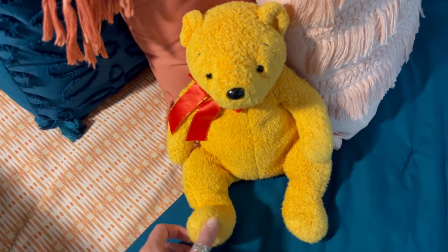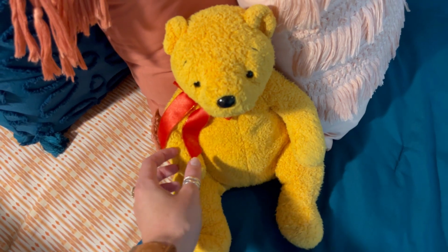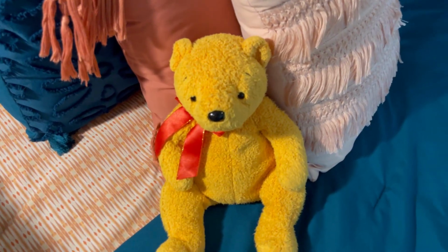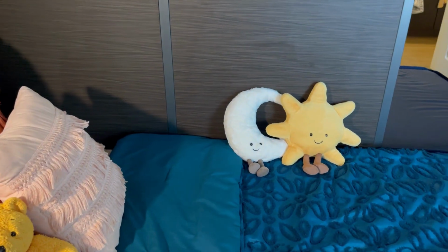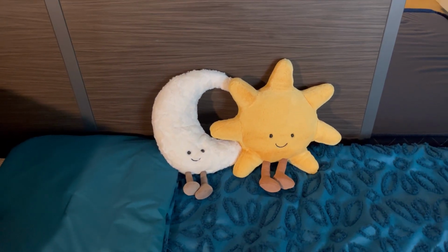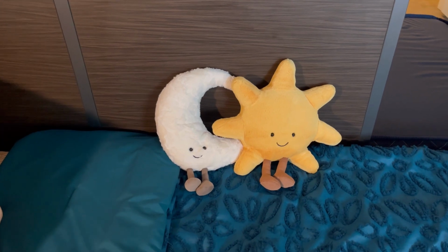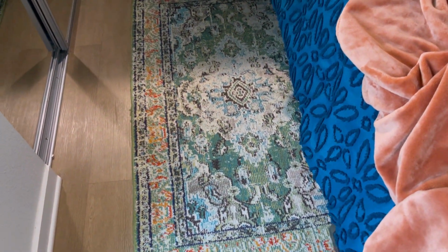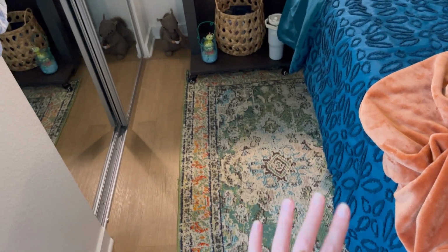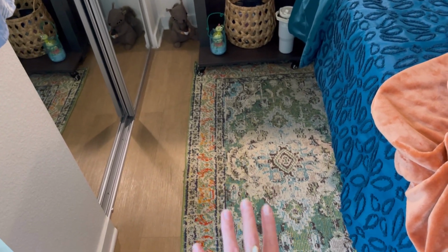So this guy is 22 years old. And when I told my mom I was gonna do a Winnie the Pooh theme, she's like, you have to take this. He'd be so cute just sitting on your bed. I also have my two jelly cats here, the sun and the moon. If you know me, I'm obsessed with the sun and the moon. I do have a rug. This rug, again, I got my freshman year of college, so she's old now, but it is from Bed Bath & Beyond.